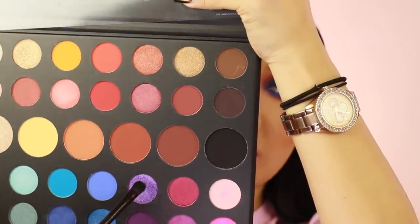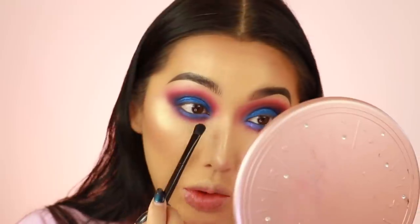Okay, so I'm just picking up a bit of this shade called Artistry. I'm just popping this a little bit on my inner corners just so that it kind of ties in the purple a bit. So it's not so blue on my eyes, you know.